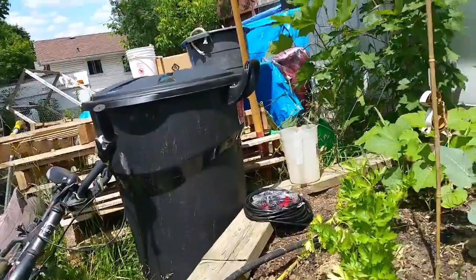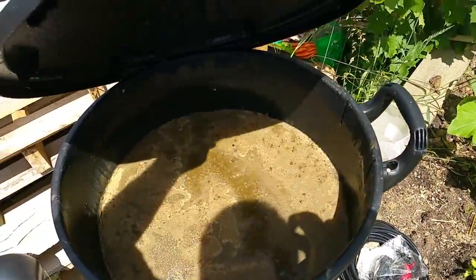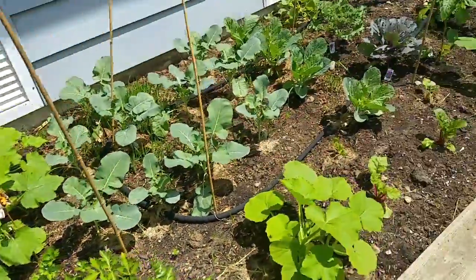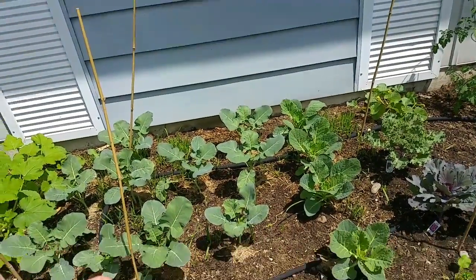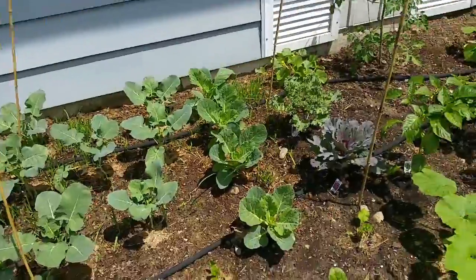This is my bucket. It's got the lovely, but the plants love it. I've been putting it on this lot every week, 10 days to 2 weeks, and within 3 weeks, they're really starting to mature, really coming up well.